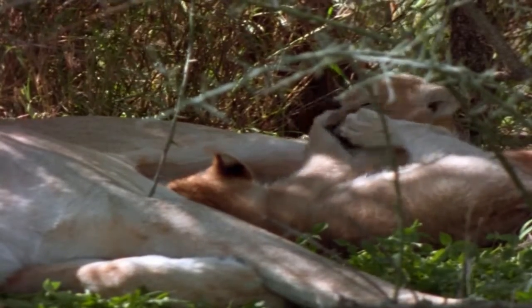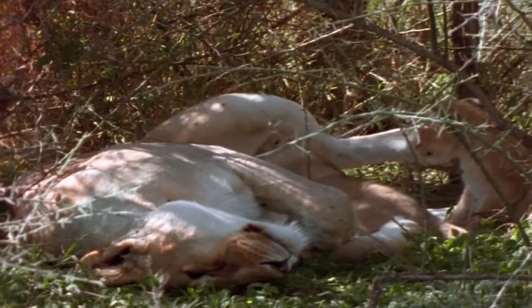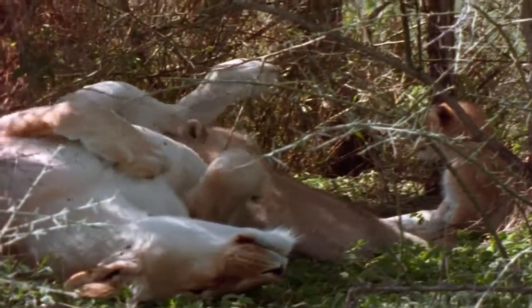The wet season has also been generous to the lion cubs. Because the woodland supports abundant prey, hunting has been good. Their mother's milk is so rich now that the cubs need only suckle for 15 minutes a day. Soon they'll have the strength to leave the safety of their thorny lair.